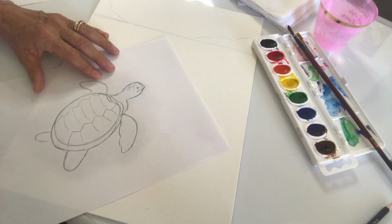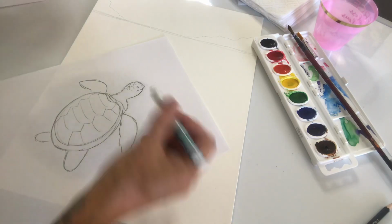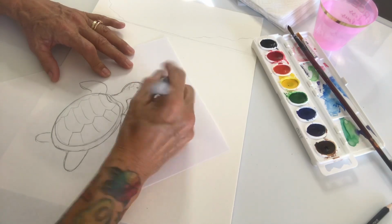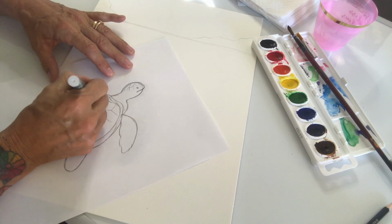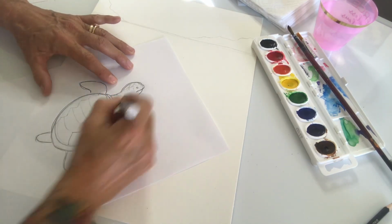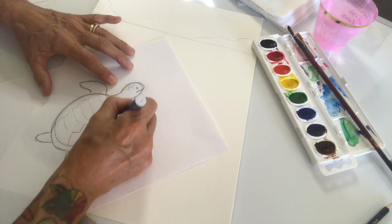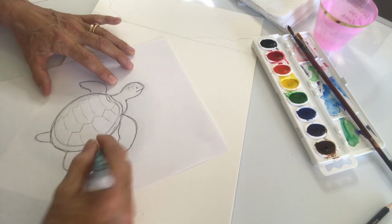All right. I'm then going to take and place it there, get a ballpoint pen out, and trace over my pencil lines that drew the whole turtle. If you need to tape it down, you can. If not, just hold it really good. I'm just going to trace the outline of the outer part so that you can see what I'm talking about here. It's like a little trick how to get your image that you've drawn onto something else.